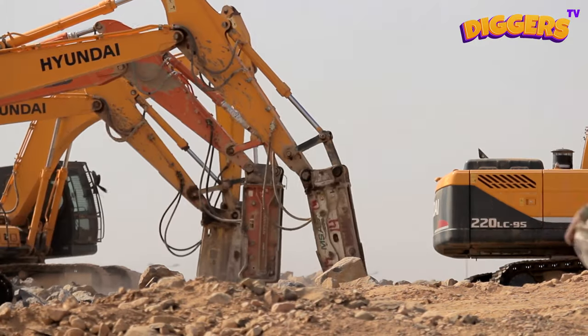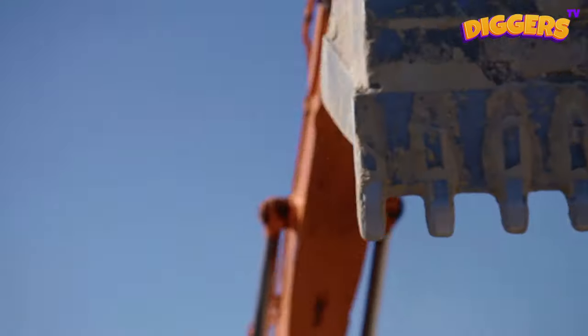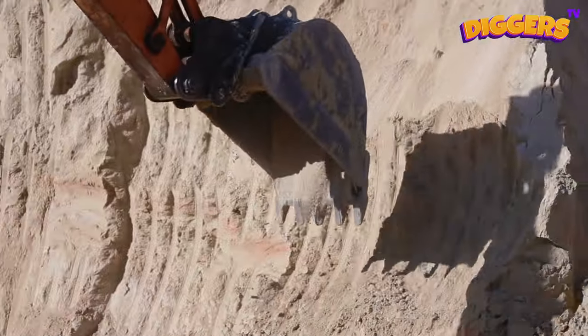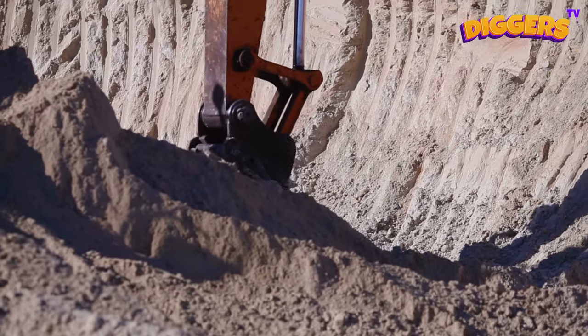Hey, kids, are you ready for an exciting construction site adventure? Together, we'll follow the strongest machines around huge sites and learn all about vehicles. Let's go!